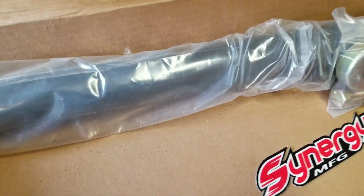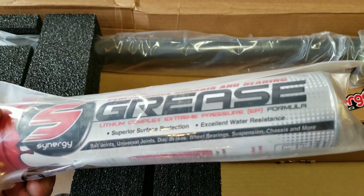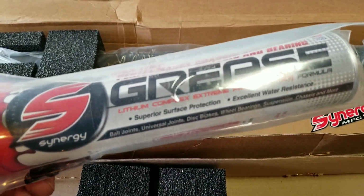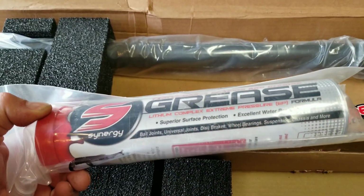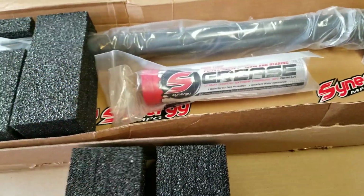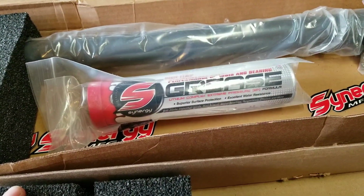Yep. And then this is, they got their own grease. Look at that. Synergy Lithium Complex Extreme Pressure EP. They want you to use this. This is their grease for their product. So I'm guessing you should run this if you want to warranty the product if it goes bad. Because I very well doubt that they're going to cover the parts if you don't use the proper grease. And they will probably know when you send it in to get warrantied. Like, hey, you didn't use the proper grease? We're not going to cover it. Sorry about your luck. A new tie rod will be $399.99.